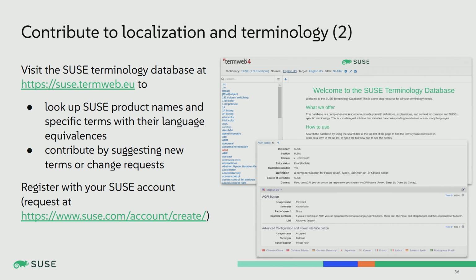It's still growing. And as you can see here in the second screen, it's not just a plain word list. You also find a definition explaining the concept behind. You can find some grammar information, which is needed for our translators, very important. You can also find context information, example sentences, and also all the language equivalents. So it's not just a plain word list, it's like a knowledge database and dictionary in one. And just come to our booth.